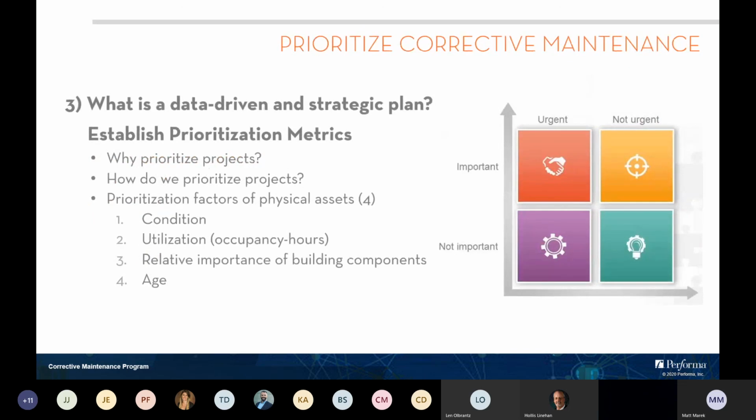So what is the data-driven and strategic plan? This is where you want to ensure you're putting good prioritization metrics around all these projects that are being identified through the condition assessment process. And we like to recommend, first of all, why do you do that? Because you have limited resources and you can't realistically address all of your deferred maintenance concerns at once. So the prioritization metrics should be objective, and that's what we like to recommend.